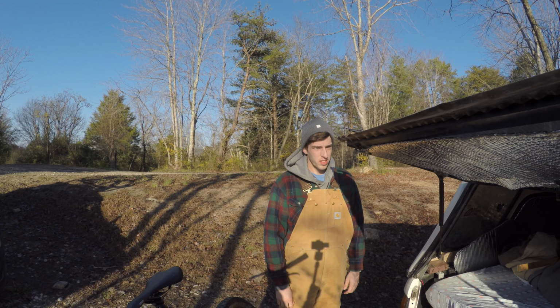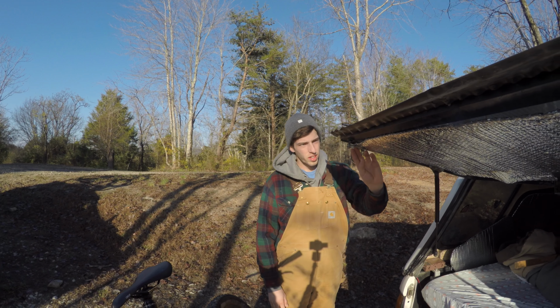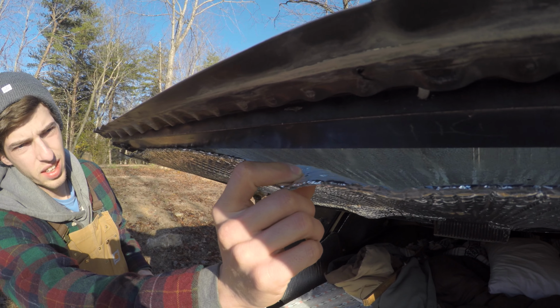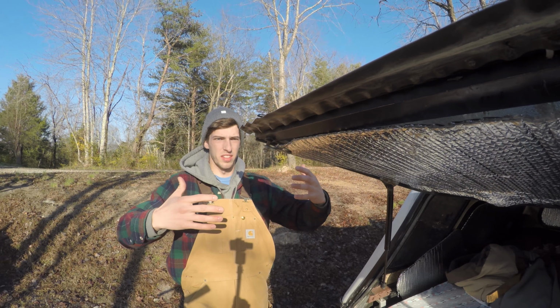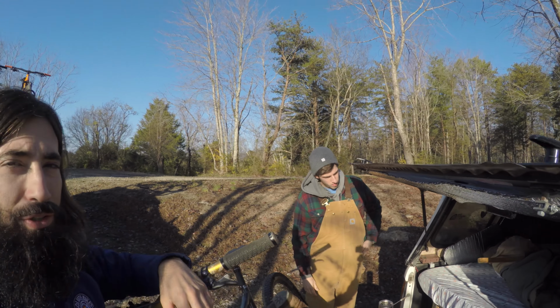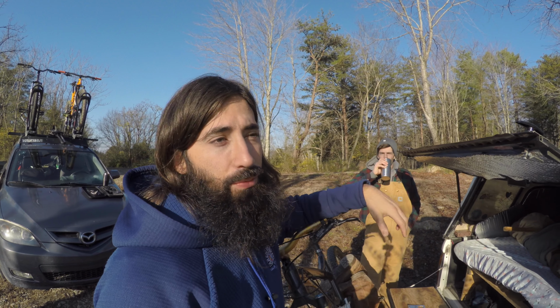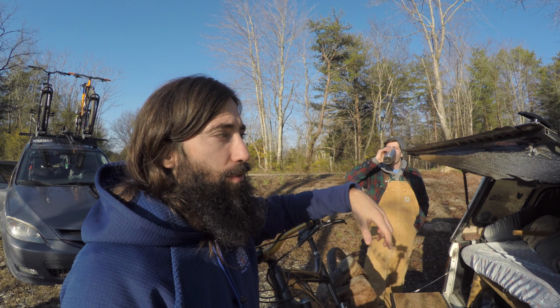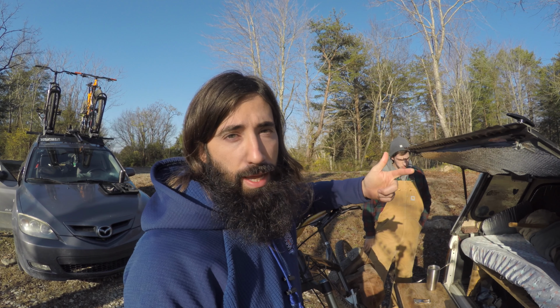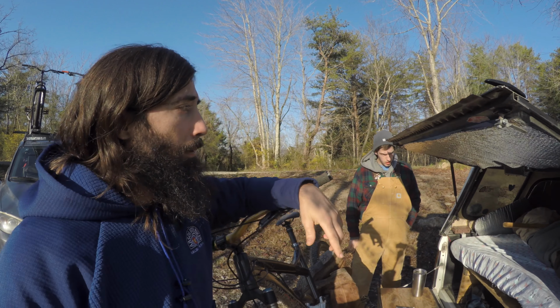But for people that don't know, what is Reflectix? Reflectix is basically bubble wrap that they put tinfoil on both sides of, and it's radiant reflective heating. So it keeps my body heat inside the truck rather than letting it all come out through the windows. Most van setups will have the same two layers: a deadener, which keeps the van from rattling, and then a layer of Reflectix to help start insulating.